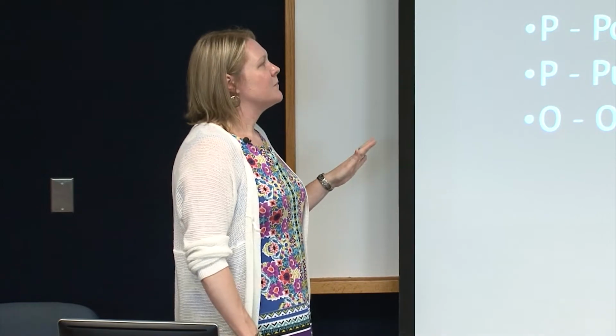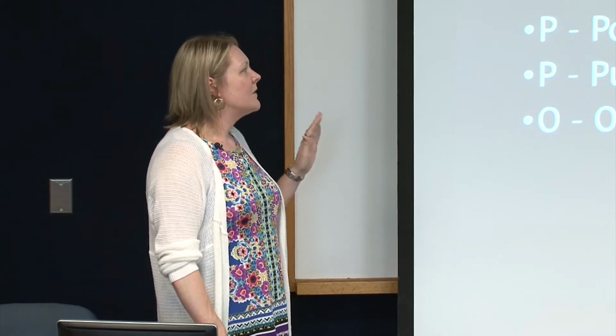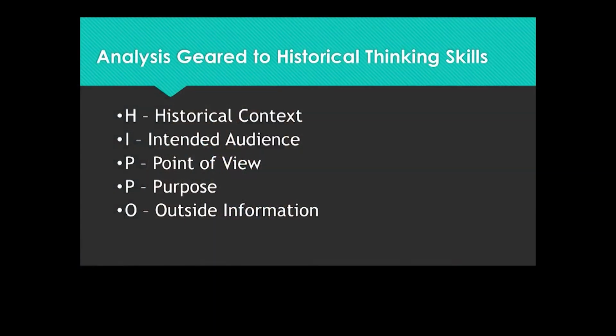The way we like to break this down is looking at it from these 5 viewpoints. So thinking about historical context, intended audience, point of view, purpose, and outside information. All right, so we're going to go through and talk about each of these 5 categories. And then I'm going to have you guys actually analyze a couple sources thinking about these. So we'll go through them individually first.